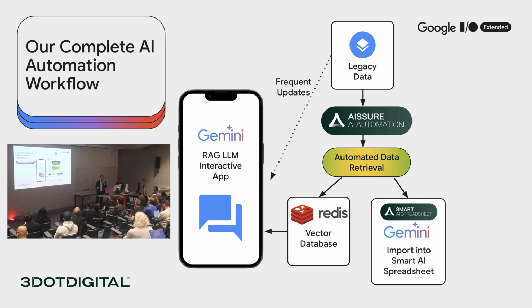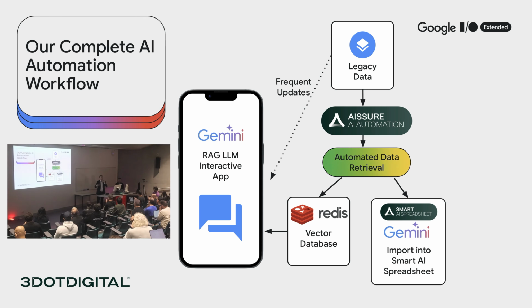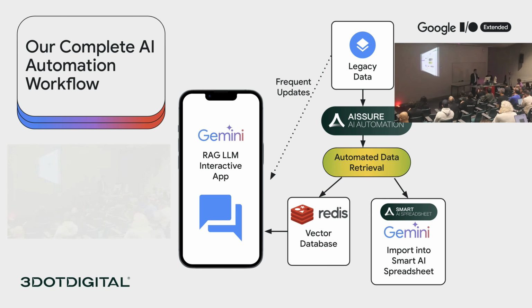And another very interesting thing you can do with this data is import it into a smart AI spreadsheet. I've shown this to a few people, and everybody I show it to, their mind is blown. And I'm going to explain why later. But basically, the big question is, once you've got all this data in a nice and easy-to-use format, what are you actually going to do with it? Typically, businesses want to do a lot more than just look at it. They want to analyze it, get all the value out of it, and learn things from it.